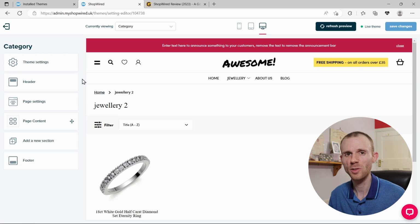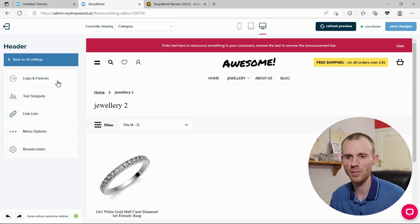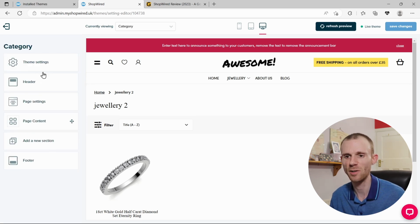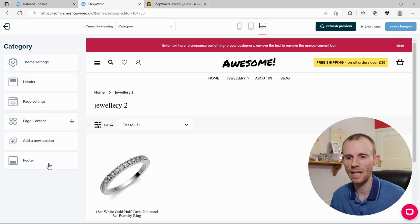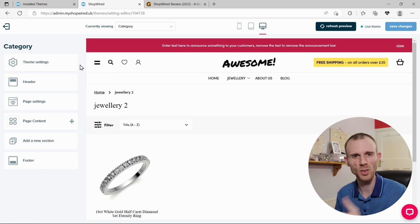But along with being able to customize the pages, there's options for your site's header. You've got general theme settings, which include fonts, colors, and there's options for your footer as well. Overall, it is a very good theme customizer. So I just wish you had the option to add new templates.